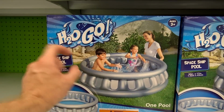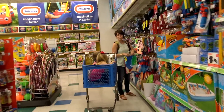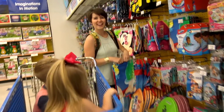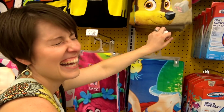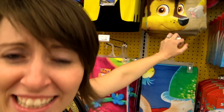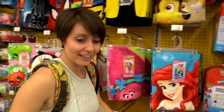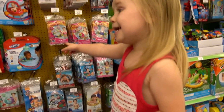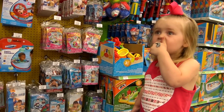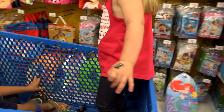We don't have a pool, but we want one. Maybe this will do. This is only 15 bucks. Do you think we can find these cheaper somewhere else? Probably. Yeah. Amazon.com. Yeah. You want to take it? No, we're going to get this somewhere else. You better sit down, girl. You're going to fall.